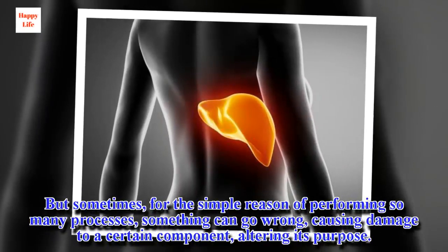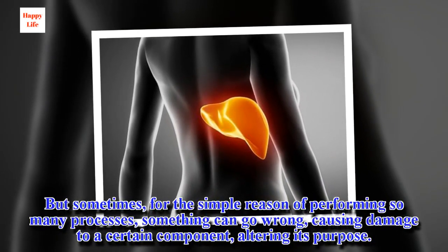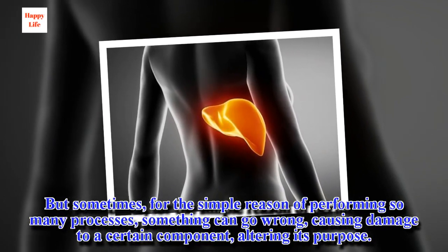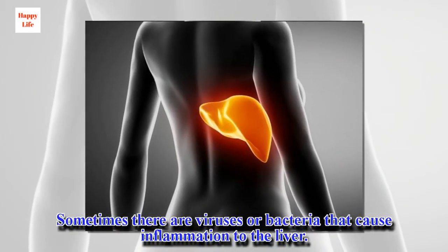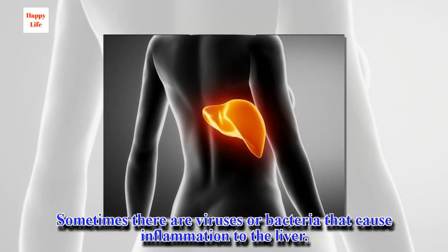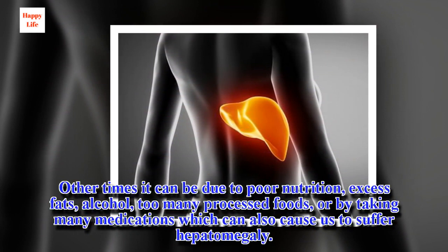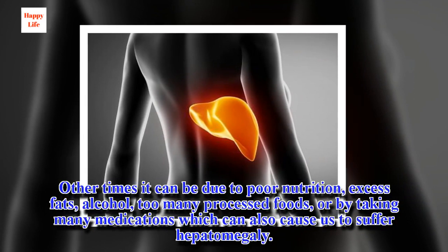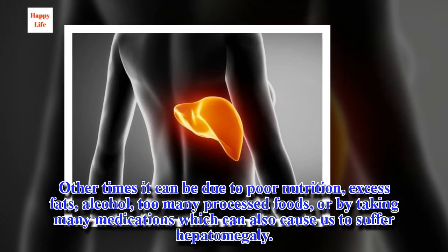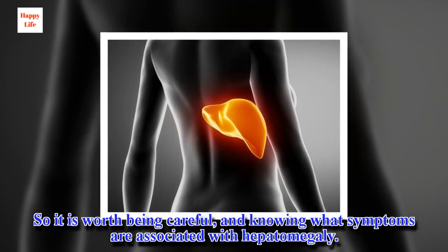But sometimes, for the simple reason of performing so many processes, something can go wrong, causing damage to a certain component, altering its purpose. Sometimes there are viruses or bacteria that cause inflammation to the liver. Other times it can be due to poor nutrition, excess fats, alcohol, too many processed foods, or by taking many medications which can also cause us to suffer hepatomegaly. So it is worth being careful, and knowing what symptoms are associated with hepatomegaly.